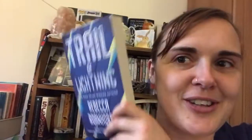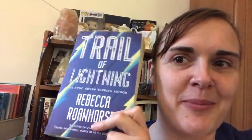Okay, so my friend Penny is super speedy with her replies. I texted her just after I finished filming my TBR and asked if she could pick a book for me. First of all, I asked her to pick a number between 1 and 7 to help me narrow down which shelf to pick from. She selected shelf number 4, which was this shelf. I'll stick a picture in for you. Then I sent her that picture and asked if she could pick a book for me from that shelf, and she has picked for me Trail of Lightning by Roanhorse, which is very exciting.